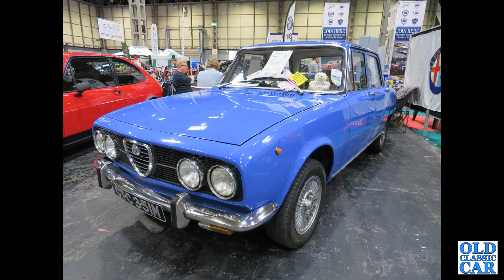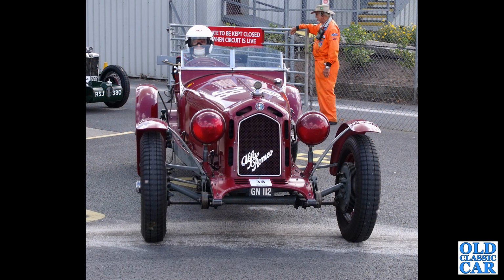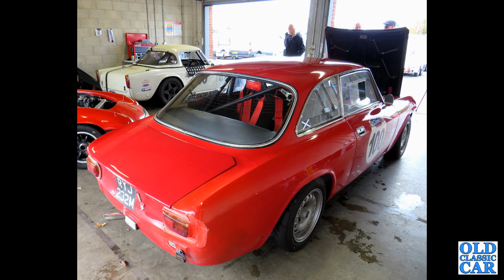Down to the NEC Classic Car Show, CTC 351M, that's a Berlina, a 2-litre car from 1973. There's an Alfasud alongside it. GM112, seen near Alton Park, that's a 1930 6C 1750 GS, or Grand Sport. RYJ232M is a GT Junior, that's a 1300cc twin cam car from October 1973.